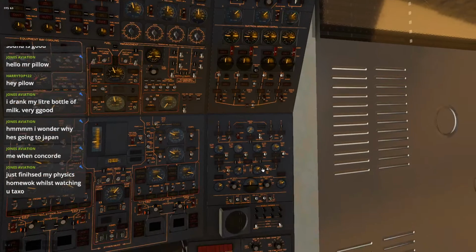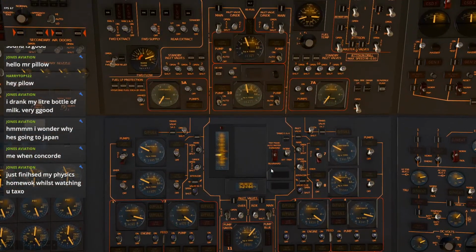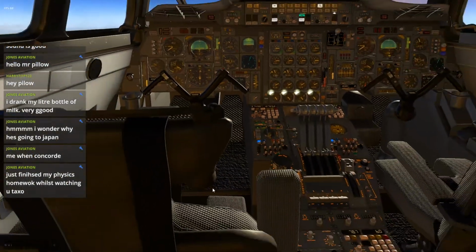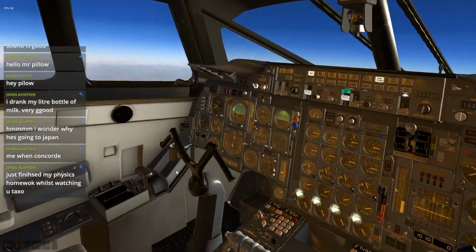Aircraft is climbing nicely, hydraulics seem stable. Fuel's moving back. Nice. Plane's flying nicely. Back into the front. Did Concorde really fly this route, KC? Yeah, I believe it did.